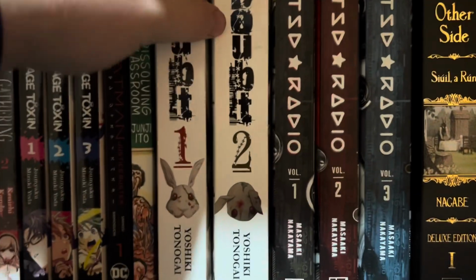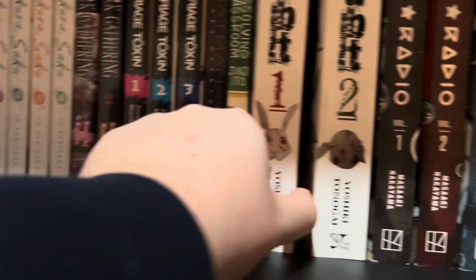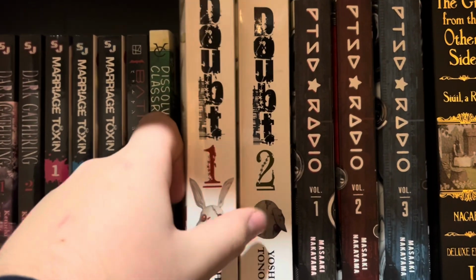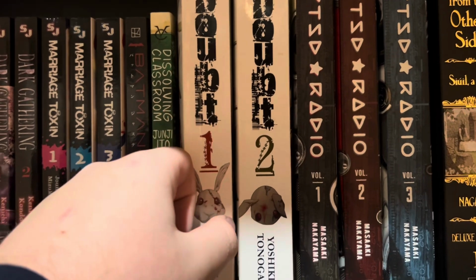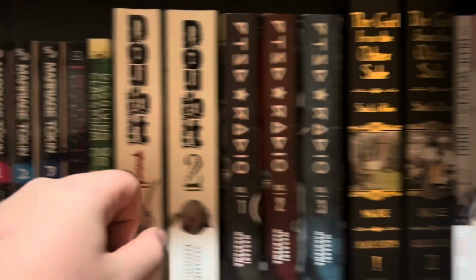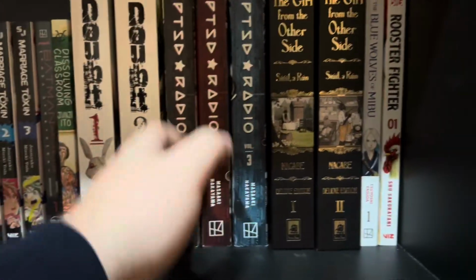Ring Side of Doubt, volumes 1 and 2. This is a very basic horror manga. It just doesn't do characters well, honestly. The horror is very good, but the characters are just so boring. I could see the twist from a mile away. And then they introduced a second twist, and I was pretty surprised. PTSD Radio, I read the first volume. Very good. I'm very intrigued.